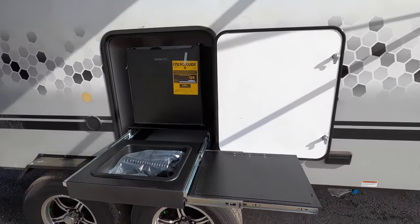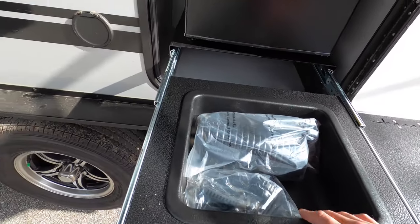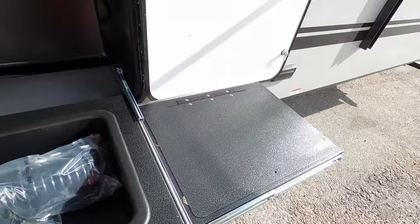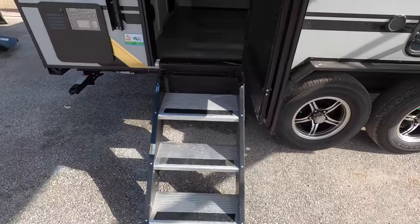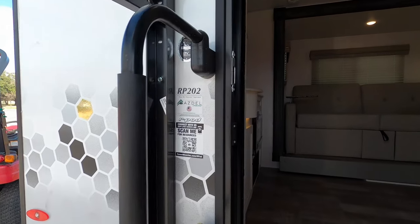Here we have the outdoor kitchen with a compact refrigerator, removable sink. This is a spray port for cold water, so it does include a hose and a gun here. The griddle that's included drops in right there. It's got the mor-ryde step above step, so it's super easy for people of all ages to get in and out. Extra large door handle as well.